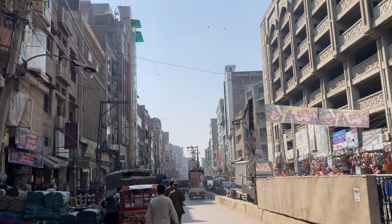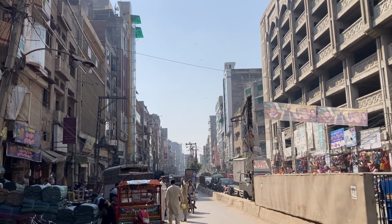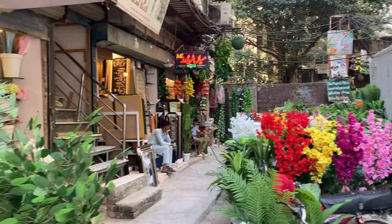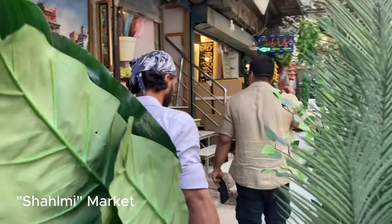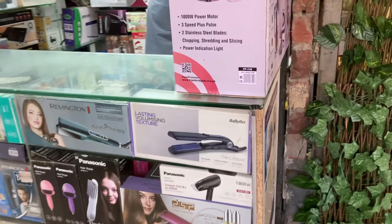Back on the main road, and we're at the place where Shah Alam Gate once stood. As you can see, it's long since gone, and Shah Alam Market, or Shahlmi as it's known to locals, is Lahore's biggest and most economical homewares market.